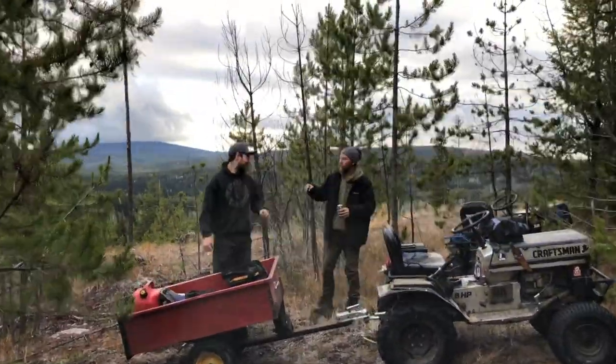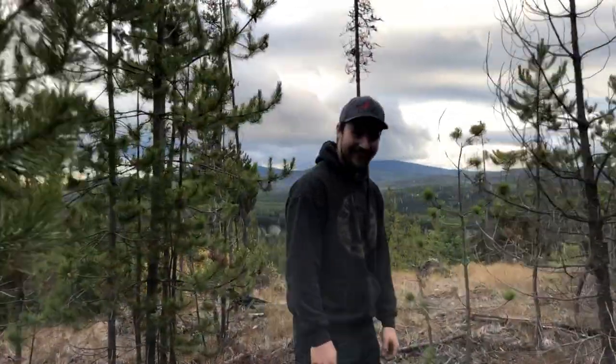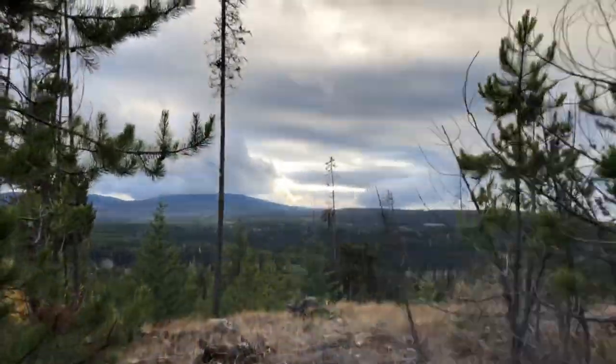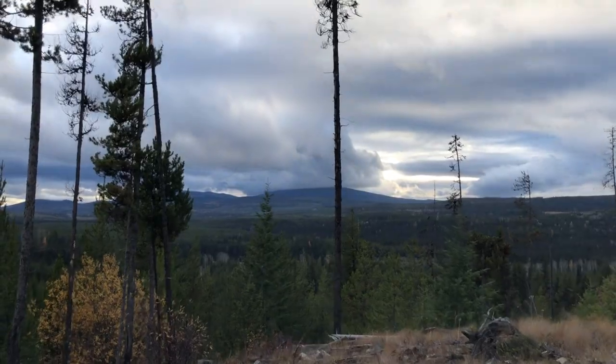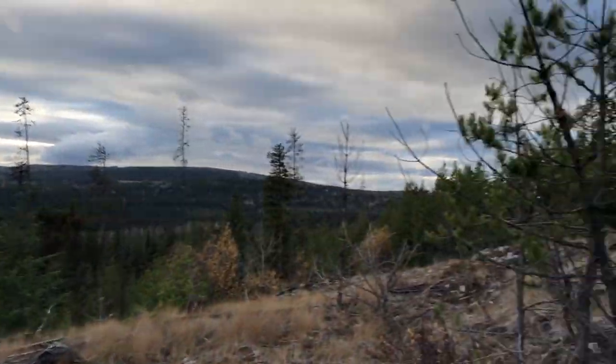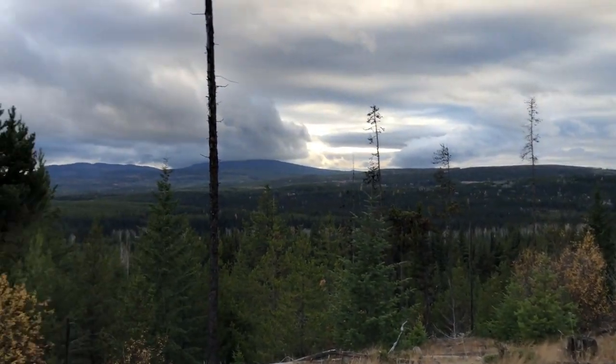Once you get up past a few obstacles, you get up to the top here. First kind of lookout here that we're building. We're gonna have some nice obstacles on the lookout, of course. But just admire Tony's property here, because we always do when we come up to this spot.